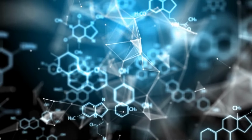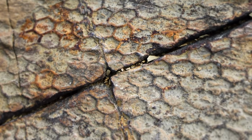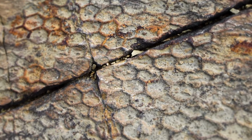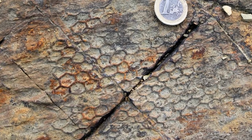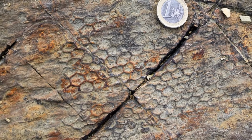Okay, say this with me. Paleodictyon noticeum. Yeah, I know it sounds like a chemical formula. This is a living fossil found deep down on the ocean floor. A creature makes these hexagonal burrows, that for sure. Yet scientists can't identify the artists.